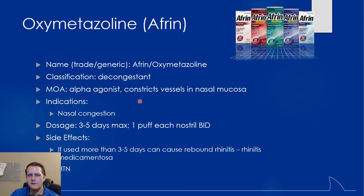This one is basically going to work on alpha receptors, namely alpha-2 receptors, and it can actually cause vasoconstriction, especially when working very locally in the nasal mucosa. It has some crossover and can actually work on alpha-1 receptors. If you remember, alpha-1 causes vasoconstriction. So by causing that vasoconstriction, you decrease the leakiness of those capillaries. Thus, you have less edema. Thus, that opens up and allows for better airflow and deals with that congestion.